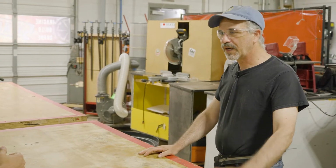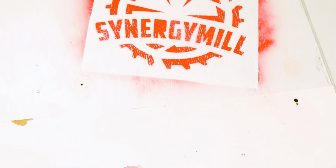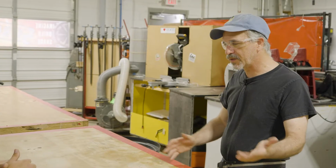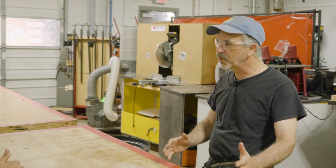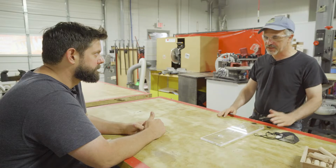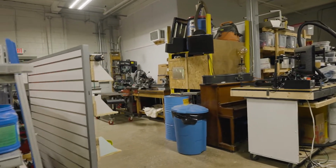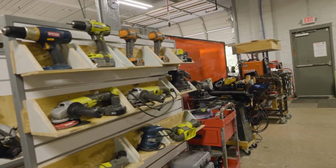So welcome to Synergy Mill. The Makerspace concept peaked a couple of years ago, and it's amazing that people still aren't quite familiar with what the term Makerspace is about. Basically, Synergy Mill is a big room with tools in it. It's kind of like a gymnasium for tools.